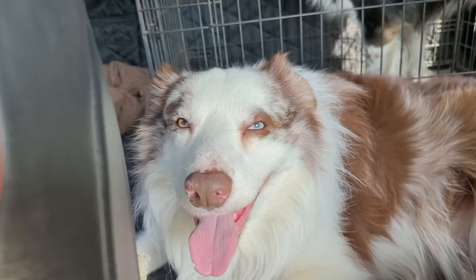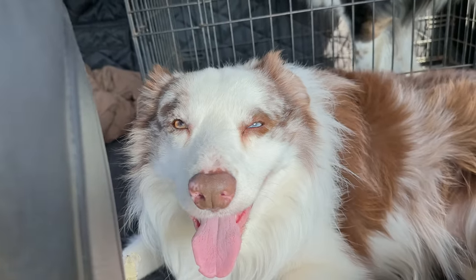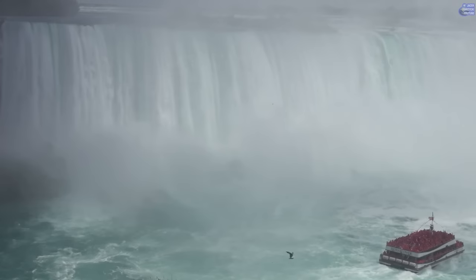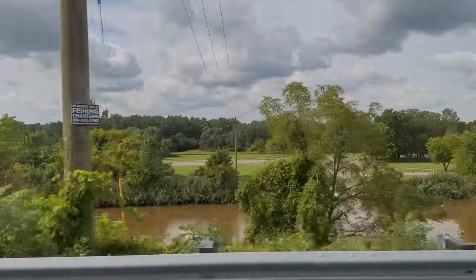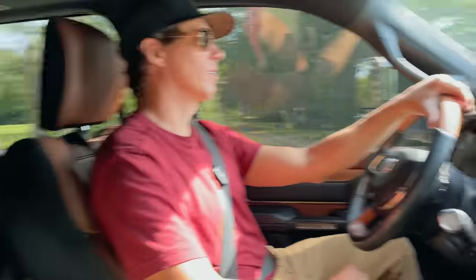So we're going to Elora Gorge Conservation Area. Elora, I think that's how you pronounce it. Then off to Niagara Falls the following week, and then back into New York. We plan on being in Canada about 2 weeks. Almost doesn't even seem worth it. It's just a little shortcut through a whole other country. It's a long shortcut. It's a 2 week shortcut.